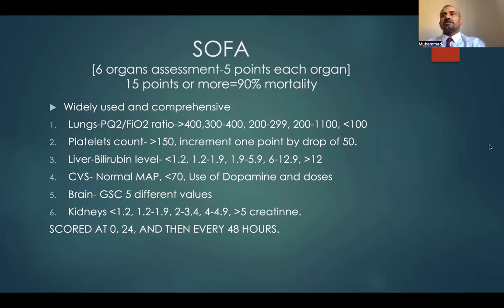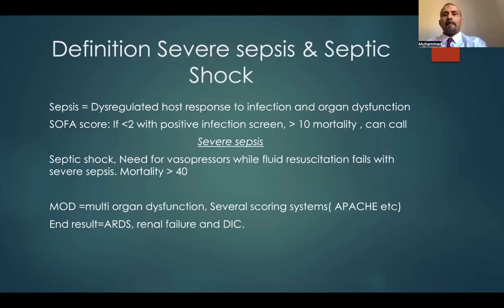Studies show that if we keep the patient alive 4 to 5 days and we consistently and religiously use this criteria and keep the patient under critical care monitoring, data shows significant improvement and reduction in mortality. Next slide, please.